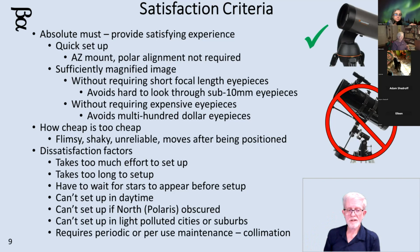If the telescope looks flimsy, shaky, or moves, you can wiggle it easily, that's probably not something that's going to be satisfying. If it takes too long to set up, you've got to do a polar alignment or a 2-star alignment, that's going to be reducing your satisfaction. So probably want to avoid those. Plus, with all those telescopes that require polar alignment or 2-star alignment, how would you look at the moon in the daytime? Because the moon's out in the daytime. How would you look at, I don't know, Jupiter or Saturn in the late afternoon?